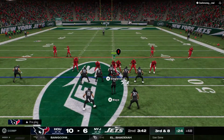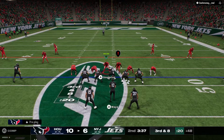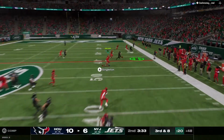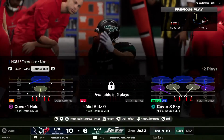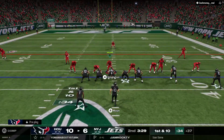The Texans bringing out an extra DB. 3rd down coming up. May now from the gun. Chased out to his right. Gets this one to Pierce. That's an 11-yard pickup, and it gives them the 1st down. Markers reset, ball at the 37.